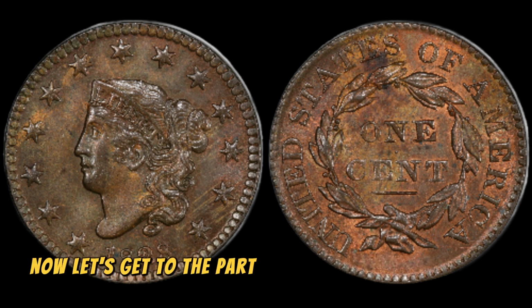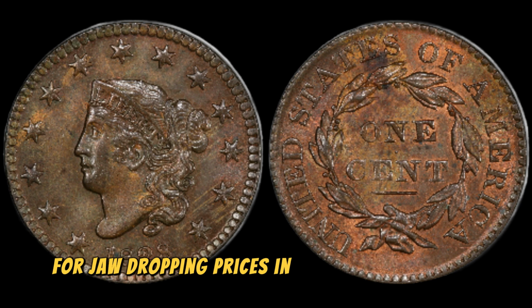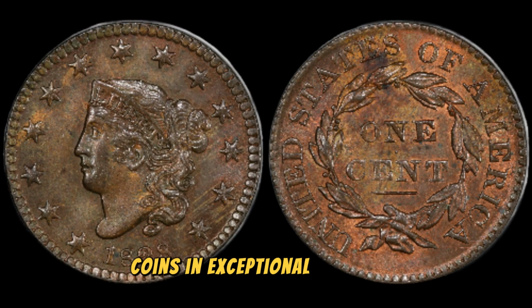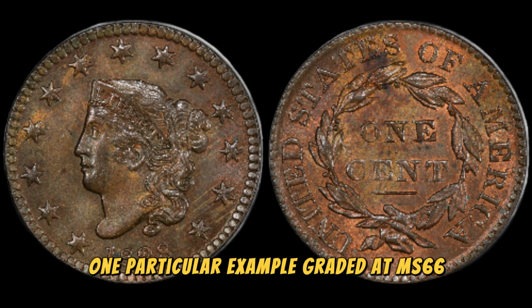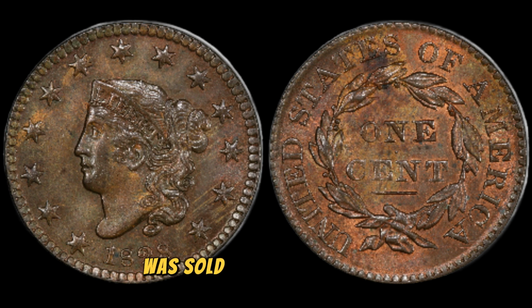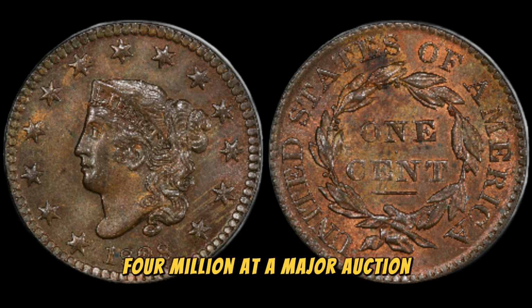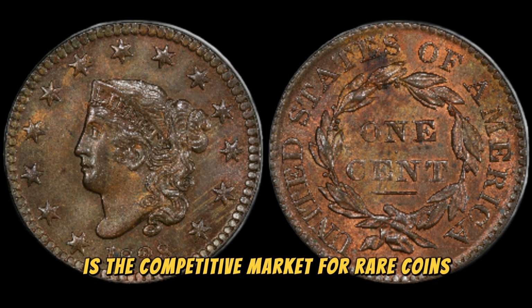Now let's get to the part you've all been waiting for. How much is this coin worth today? The 1828 Liberty penny has been sold at auctions for jaw-dropping prices. In the last few decades, coins in exceptional condition have fetched hundreds of thousands to even millions of dollars. One particular example, graded at MS66 by the Professional Coin Grading Service, PCGS, was sold for nearly $4 million at a major auction. What drives these prices even higher is the competitive market for rare coins.